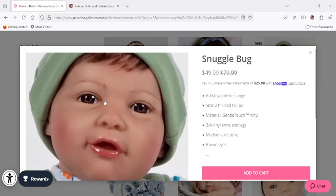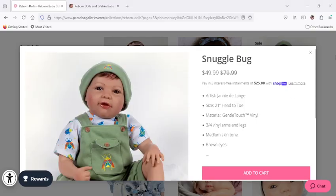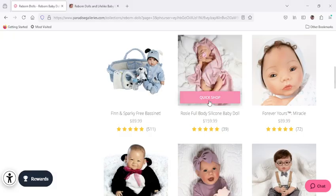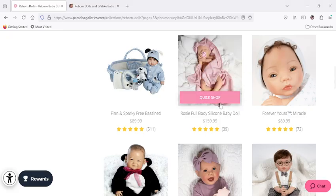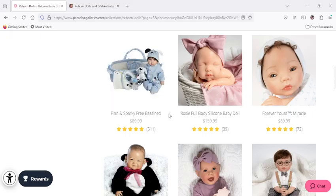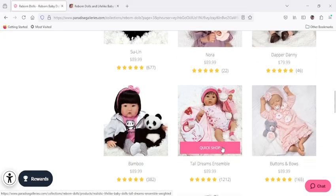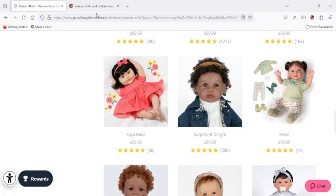You might notice some slight differences with, say, this one, with the way the eyebrows are done, but it's extremely close to a Reborn doll for somebody who is new to collecting and can't afford a Reborn doll. It's kind of the next best thing to a Reborn doll. And like I said, there are Reborn doll sculptors that make some of these Paradise Gallery dolls, and there is a collector community for these dolls. I think they are a great option.